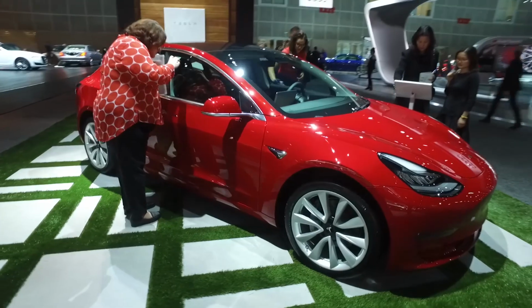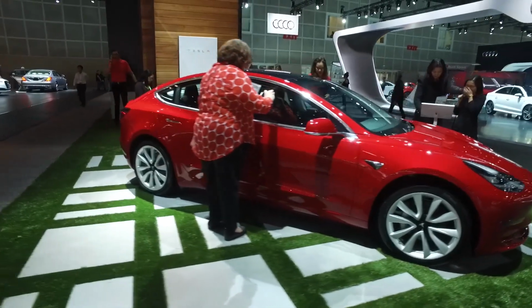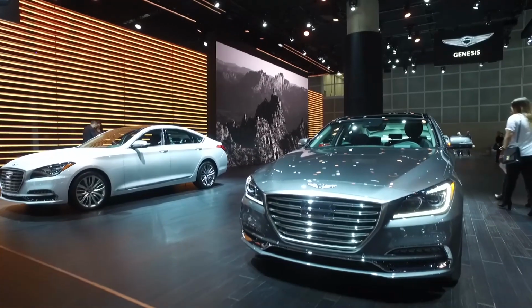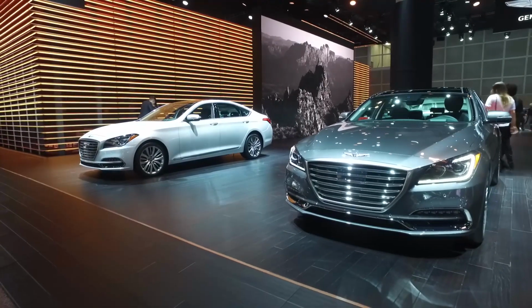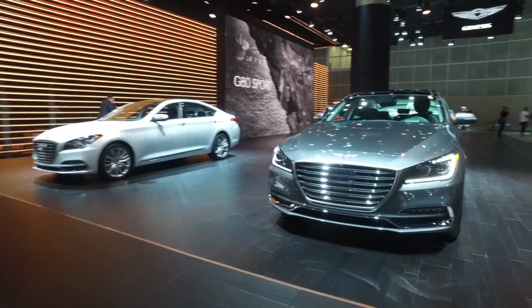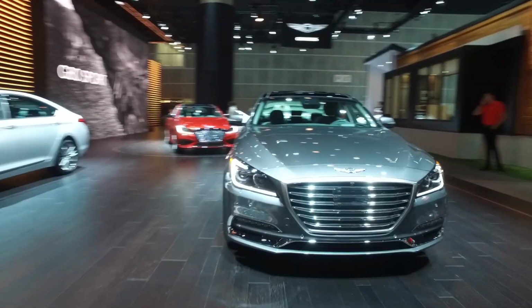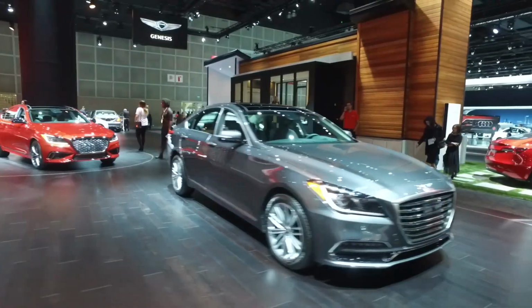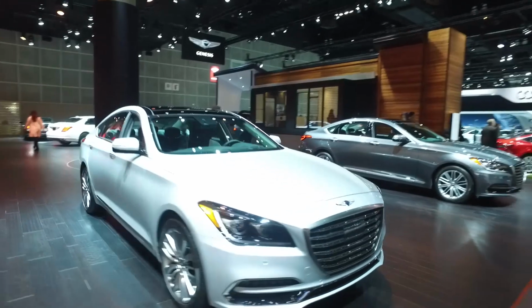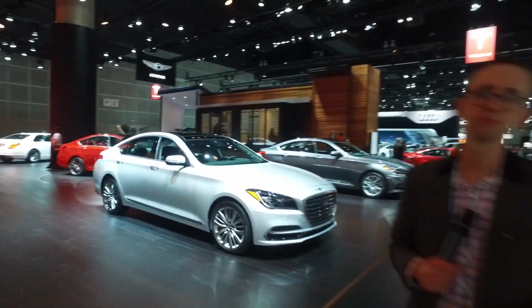What about Genesis? Genesis is right there. Let's see, they don't really have anything new though. They were actually supposed to debut the G70 here, but Korea changed things around on them, and they had to pull the car, so it's not actually here. But if you have any last-minute questions, let us know, because I think we're just about ready to wrap it up. That's really the gist of the show. I think those are all the coolest, most important debuts here.